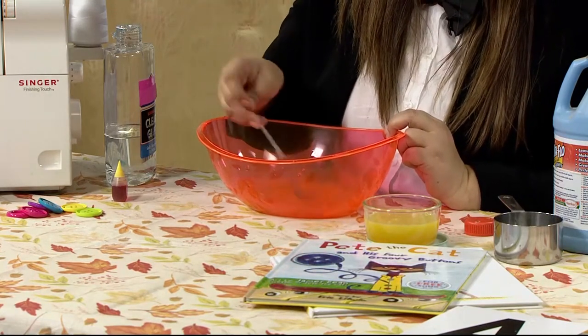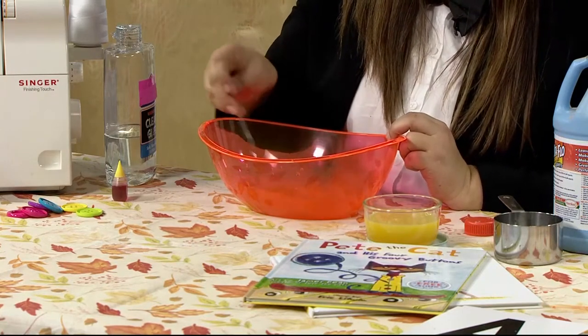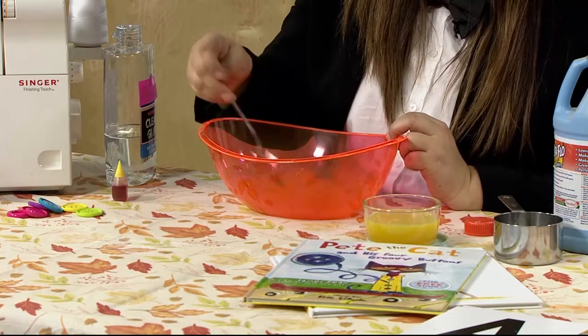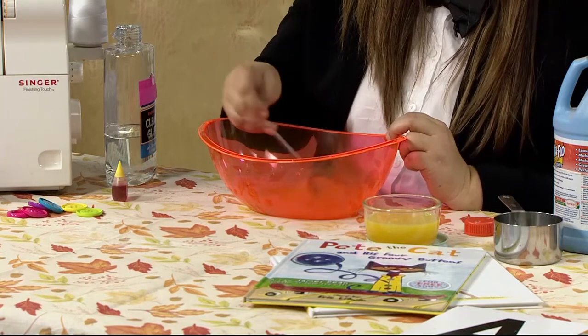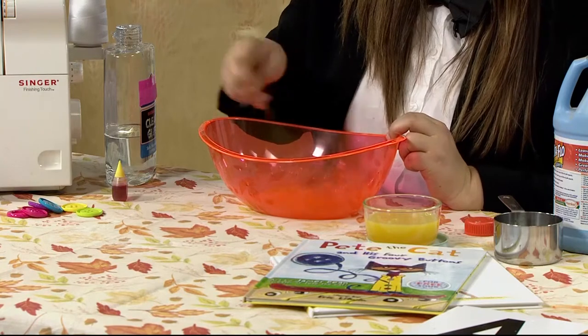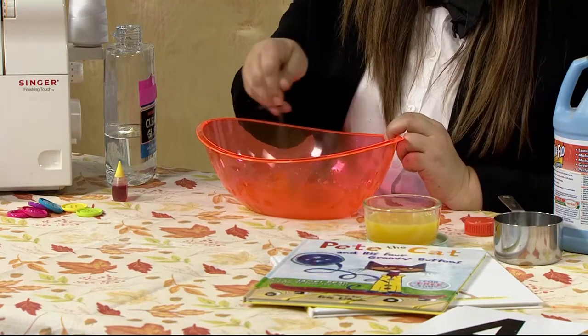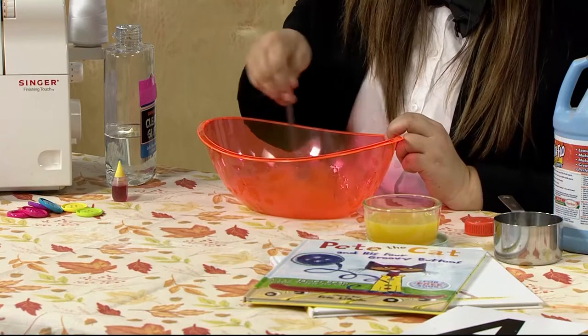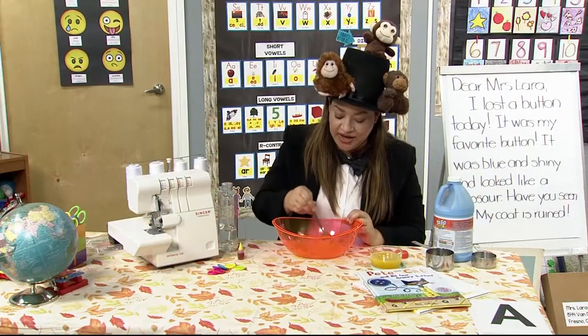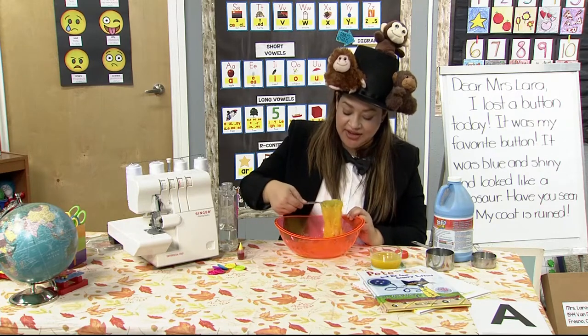You have to mix it for a while. And a little tip I have is if it is not coming together for whatever reason, or it's too sticky when you handle it, you're going to want to add a little more liquid starch. It's just like baking these recipes. You add a little more or a little less until you get the recipe just right. I think I might have to add just a little more liquid starch. I'm going to lift it up so you can see it.